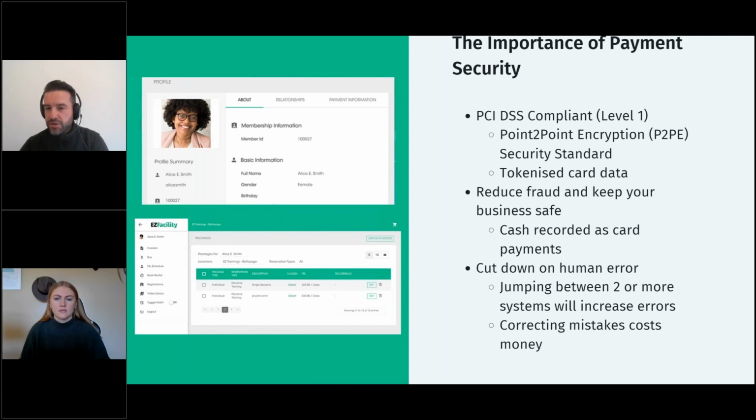The ability to reduce fraud and keep your business safe is obviously an incredibly important part of what we do as a company, and also what Clover stands for as well. But just thinking about some of the potential fraud risks, cash being recorded as a card payment, for example. By having that integrated payment solution, there's no need to overwrite payments, and everything will be fully integrated.